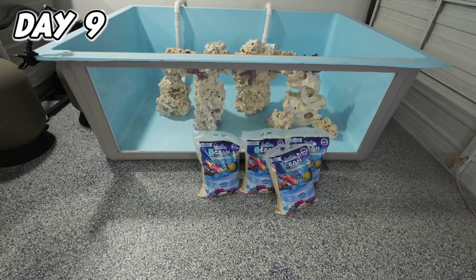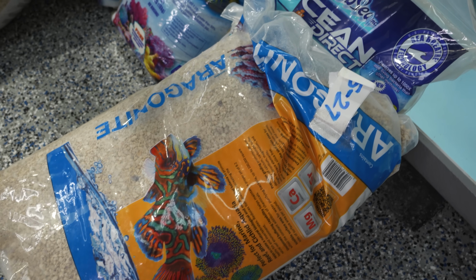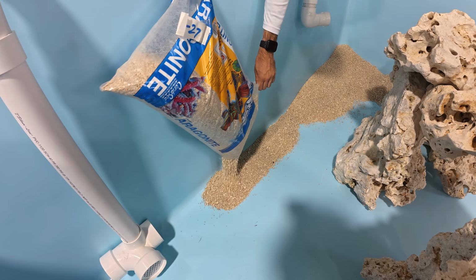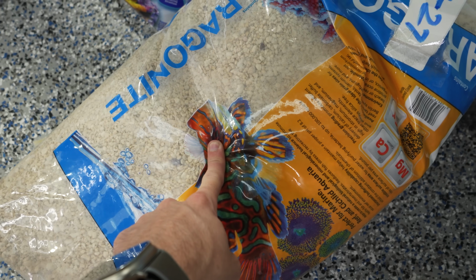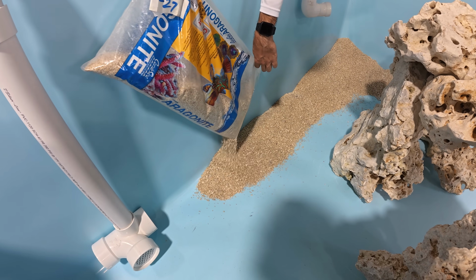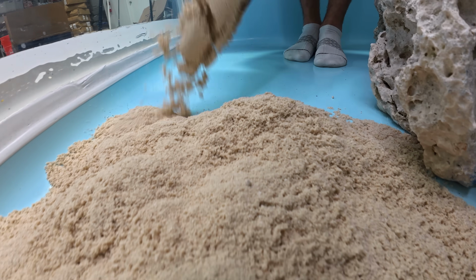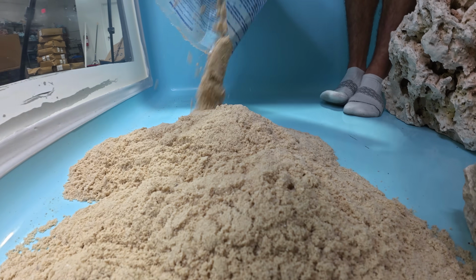Now, before we add water, we have one crucial step left, and that is adding the sand and the crushed coral, which are super important to having a healthy ecosystem. Crushed coral is gonna help with the pH and all those good minerals, and then the sand has some live bacteria in there, that's good stuff. That is gonna speed up the cycling process on this pond so much faster.